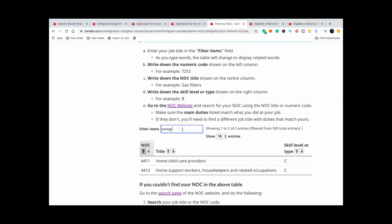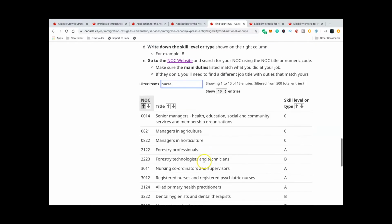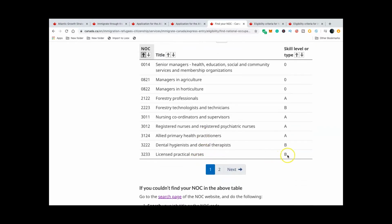Let's say we just put a nurse, for example. So licensed practical nurses, this is where I fall under. It's a B because there is a high demand of healthcare workers in Canada right now. That is why it falls under high skilled worker. But you can also apply in this criteria as an intermediate skilled worker if you have the skill. I will come back to that later.